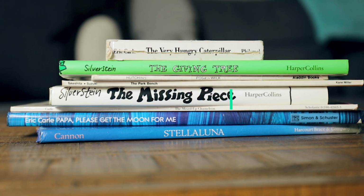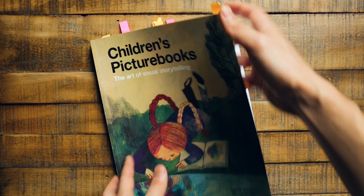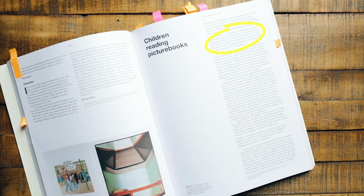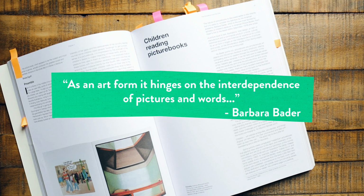So, as I stumbled across the internet searching for answers, I came across this book, Children's Picture Books, The Art of Visual Storytelling by Martin Salisbury and Morag Stiles, and in it they cite this definition as the basis for understanding the nature of picture books. As an art form, it hinges on the interdependence of pictures and words. You see, what makes a picture book unique from other literary works is this interaction between visual and verbal narratives.